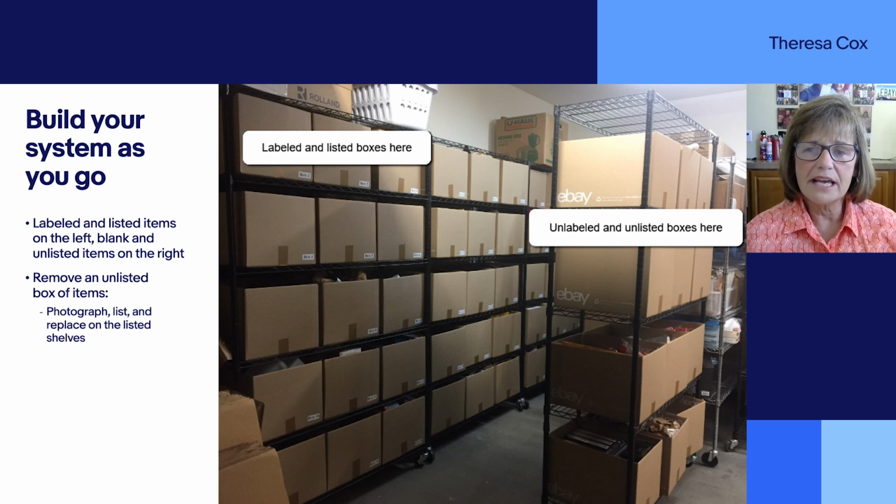As I was able to go through my death pile and get my things listed and more organized, the system kind of grew from the left side of the garage to the right side of the garage, to where now I have about 6 rows of listed inventory and less than 1 row of boxes of unlisted inventory. And I was able to grow in this space as I tackled this project.